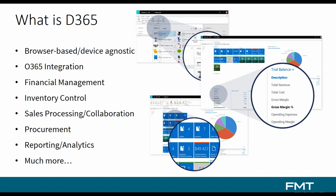So what is Dynamics 365? We talked about Dynamics 365 for Financials. The Business Edition is primarily what I'm showing here. It is a browser-based, device agnostic solution with great Office 365 integration in terms of being capable of being integrated with your CRM product, or right out of the box, your Office 365 productivity suite, and integrating with Outlook. You can get quotes coming in from your customers via Outlook, and that integration is built right in to where we can create a sales order right from that email that we receive from our customer, a quote or an order. It's got great core financial management capability, inventory control, sales order processing, and collaboration tools, like I mentioned with Outlook.